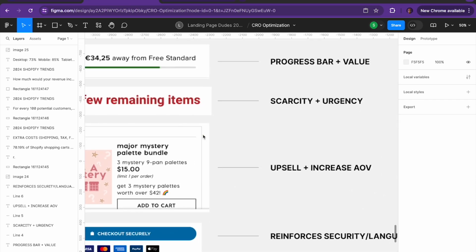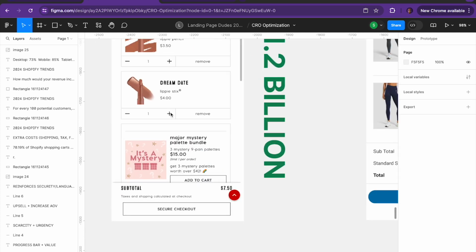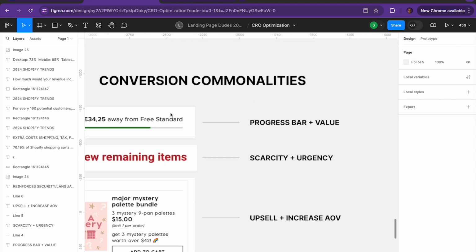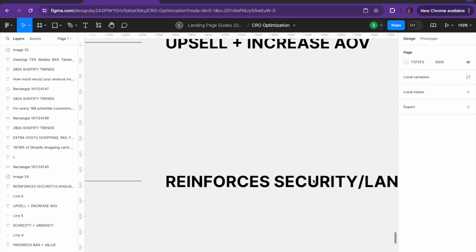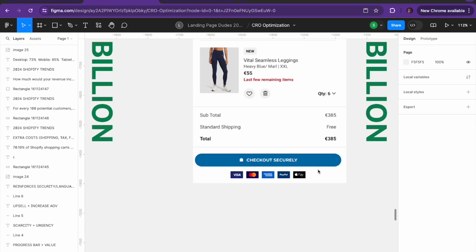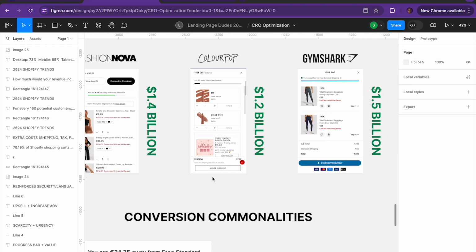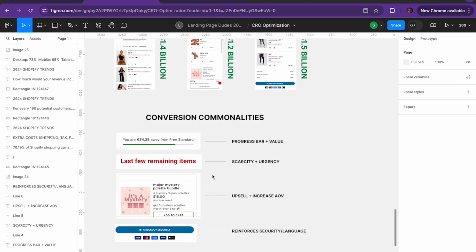The next is the upsell and increasing AOV. Remember, once the customer is in the cart, the journey is not finished. You can increase your AOV by suggesting complementary products that the customer can quickly add to the cart. And then the last is reinforcing strong security language. Checkout securely, secure checkout. These are just 4 things that you can add to your Shopify cart to help you convert more.